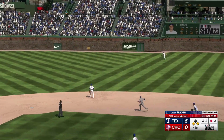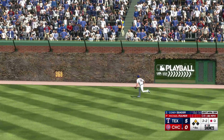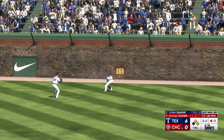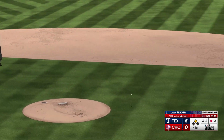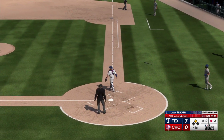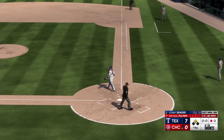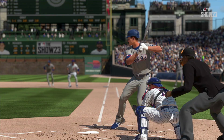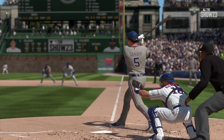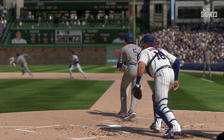Out towards right center. That's well struck. One run is in, and it slams off the bottom of the wall. In there safely. And they're pulling away up by 7 now. Back-to-back base hits. Loud contact leads to the double. I mean, you could tell it had extra bases written all over it as it jumped off of his stick.